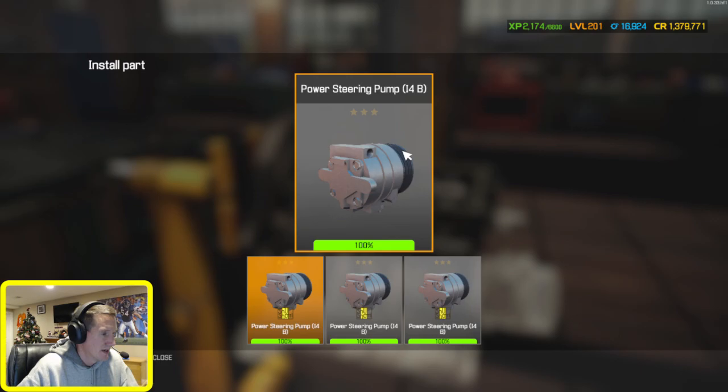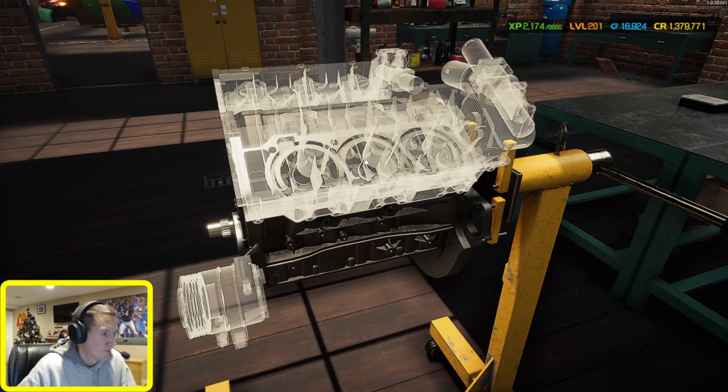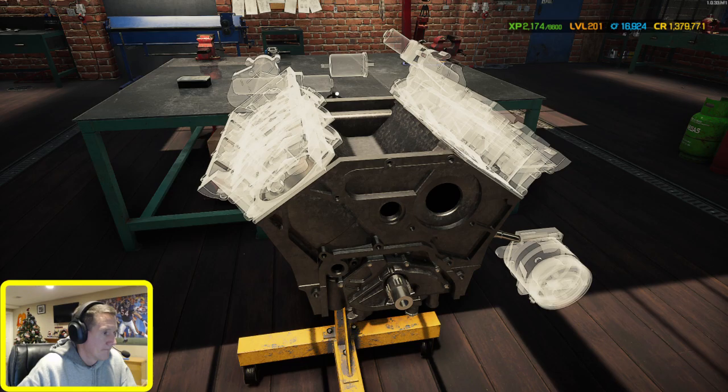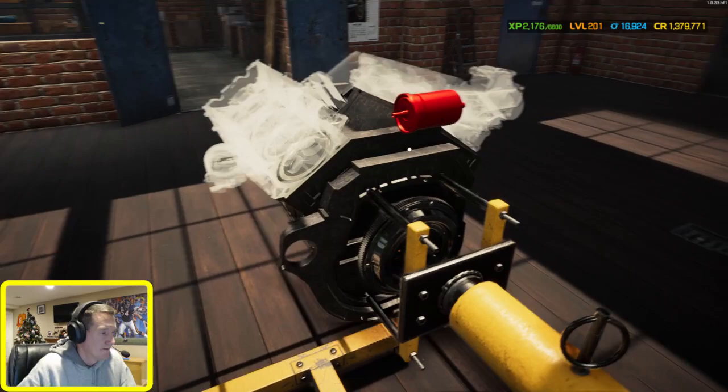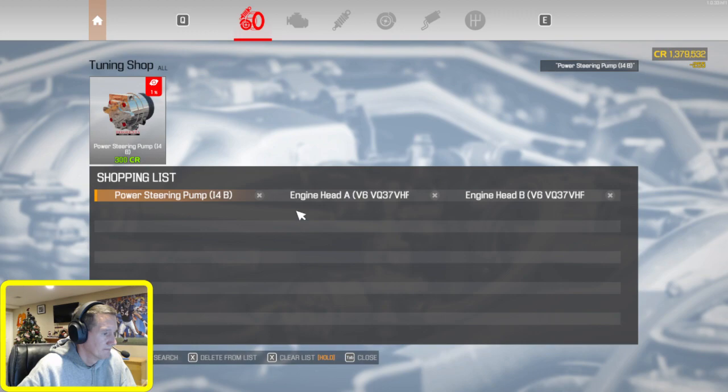Now this, I need a power steering pump. Rotate this engine around here. I'm gonna need a performance head. Fuel filter, I do have a 3-star one, good. All right, that's kind of where we're at. Let's check the store. I'll go over to the tune-up shop. Power steering pump. Engine head. And an engine head.